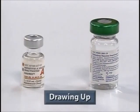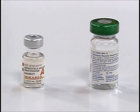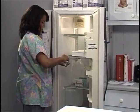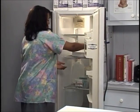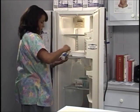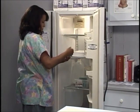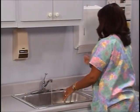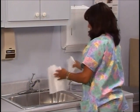Now, let's focus on the proper procedures for drawing up. After drawing up, we will talk about healthcare worker safety when giving immunizations. Vaccines come in single-dose or multi-dose vials. Some are ready to use, while others need to be reconstituted. The first rule is to check that you have the vaccine ordered. Before drawing up, check the vial label against the order to make sure you have pulled the correct vaccine from the refrigerator or freezer, and check the expiration date. Never give vaccine after the last day of the month it expires.